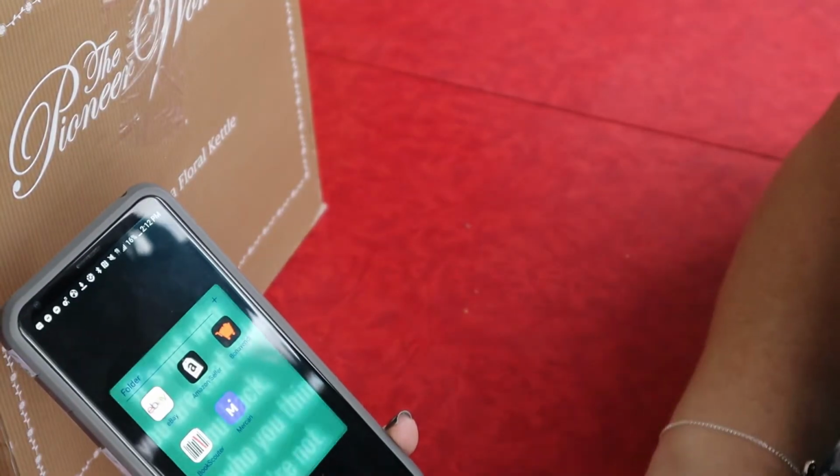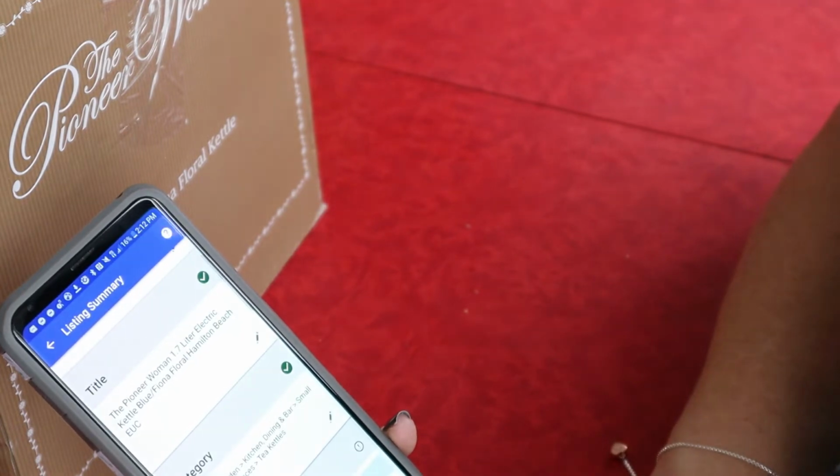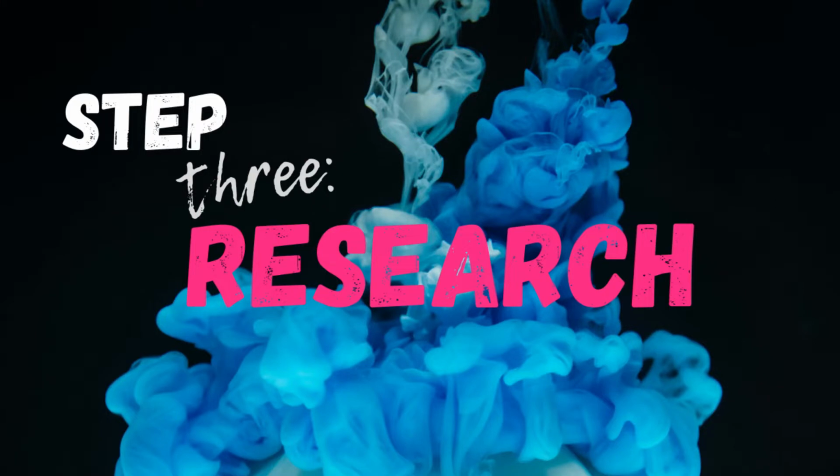Okay, then the very next step is to pull up that eBay app that you already have downloaded, right? You're gonna pull up that app and you're going to research the item. You might have already done this when you were buying the item or when you decided to sell the item, but we're gonna do it again, okay? It never hurts to double check.